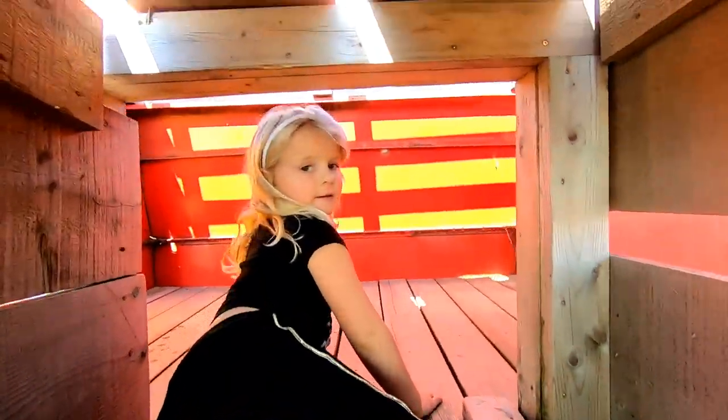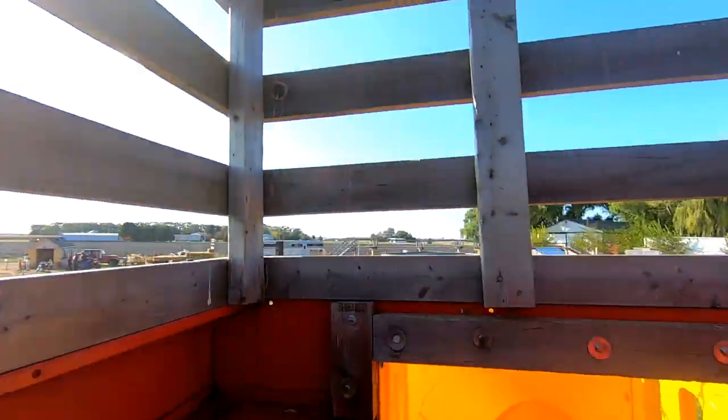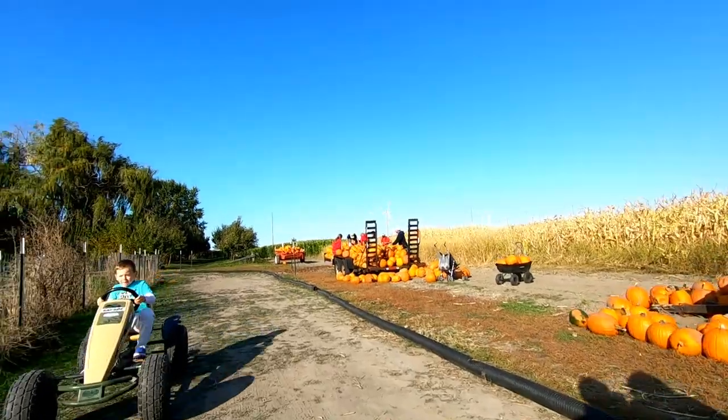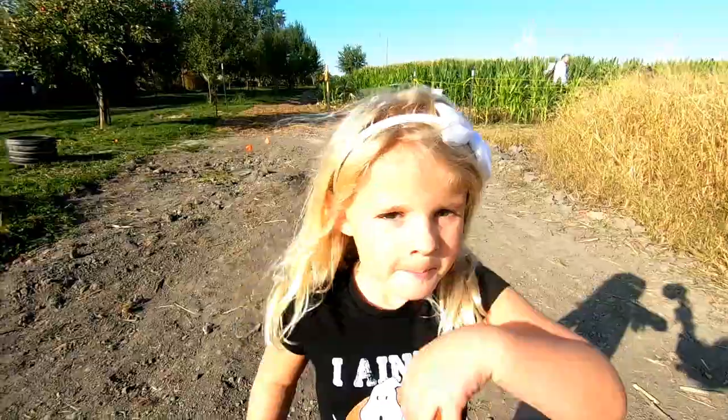Here, you take the camera. Okay. Yours is too big. Okay. Here we are at the top. It looks kind of scary. You can see the whole pumpkin patch. And it's cool. Okay, I'm gonna bring Foggy down. Ready, set, go! It's a corn maze.